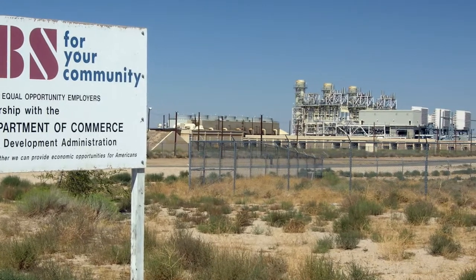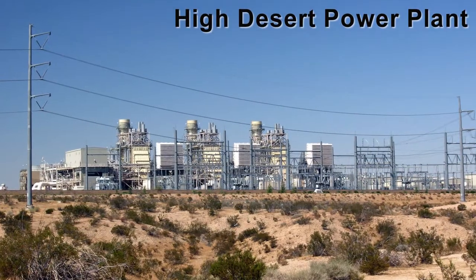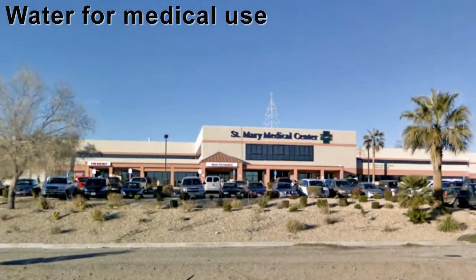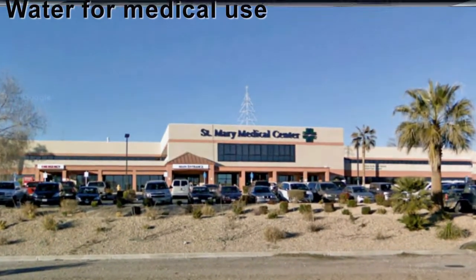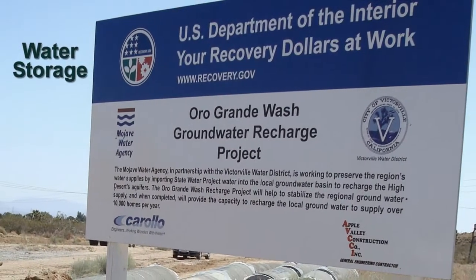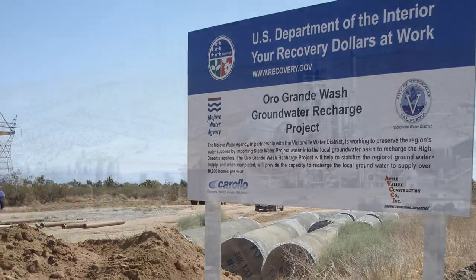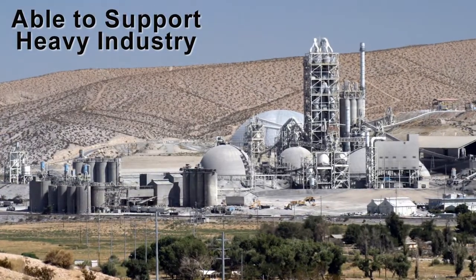Now, whether we have a dry year or a wet year, the MWA can manage the flow of water from the aqueduct for the common benefit of the citizens it serves. Without the foresight of the local residents who voted in 1960 to create the MWA, this connection to the State Water Project would not have been possible.